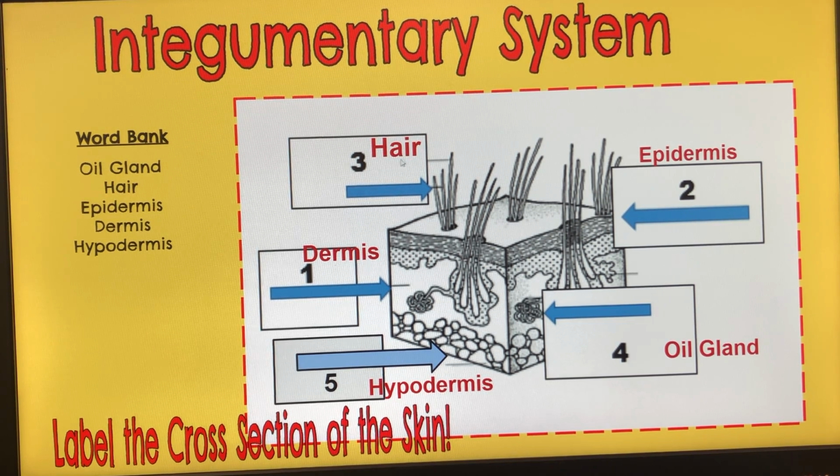The answers are, number 3 is pointing to the hair. Number 1 is pointing to the middle section of the skin. That is called the dermis. Number 5 is pointing to that innermost layer, that bottom layer. What we see right here kind of looks like pebbles and stones, but it's actually fat. And this is the hypodermis. Number 4 is pointing to an oil gland that is inside the layer of the dermis.